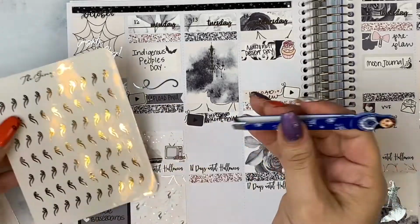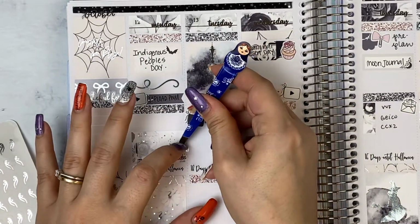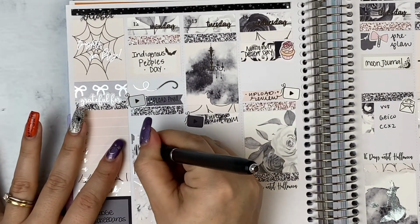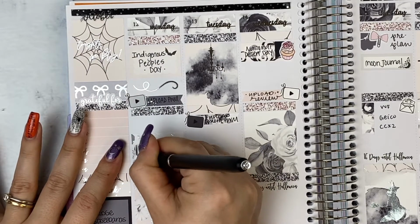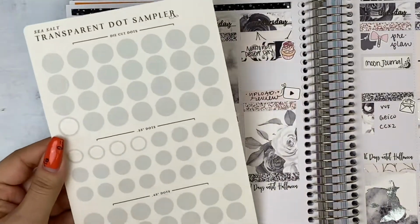I'm going to take that little TV doodle, and then I'm also going to grab a little bow corner accent from The Giving Girl, because I love my bows, and give the little TV a bow. Then I'm going to take a transparent icon from The Giving Girl. I just love those little transparent dots.